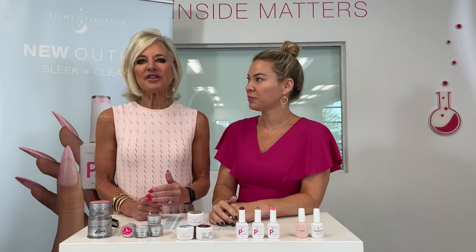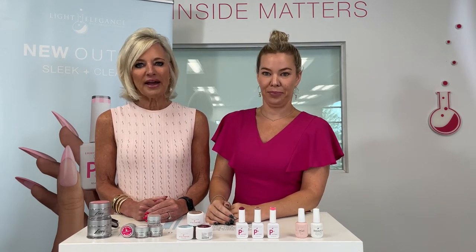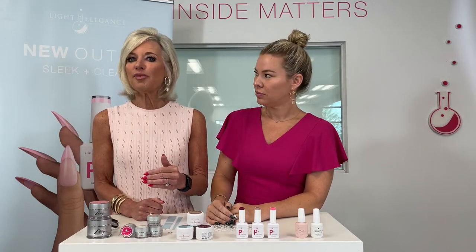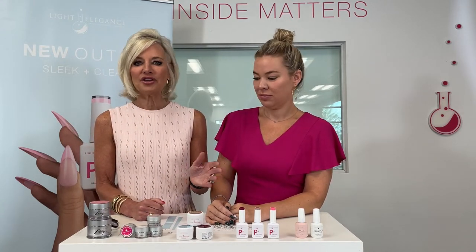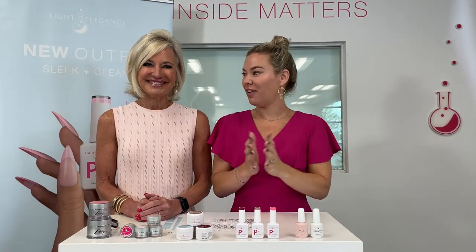And then right after that, the top colors automatically will be coming in the new packaging, and there'll be a rollout as things go on. We're doing it as quickly as possible, but you'll be able to get all the new packaging within the next few months. Yes. Perfect. It's going to be really fun.